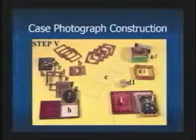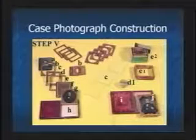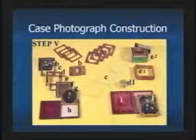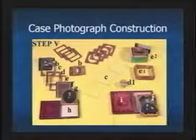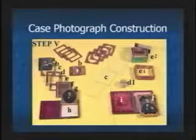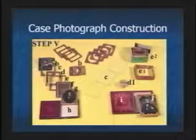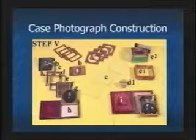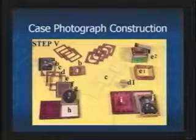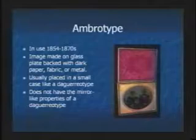And this is how those cased photographs are constructed, and I think this is a neat slide. You can see where you have A, B, C, D, E, F, G, in the back is the plate, and then there's a little matte sort of frame, and then the glass, and then more decorative frames, and then the whole shebang goes into that little wooden and leather case with the faced velvet. That's very typical, and it's neat to see it broken up like that.